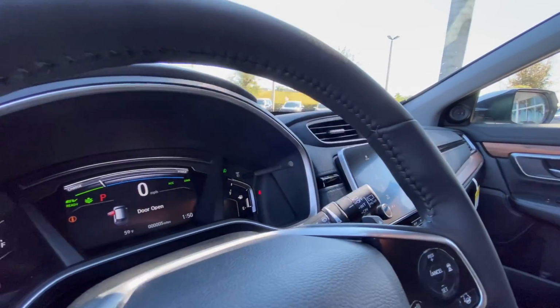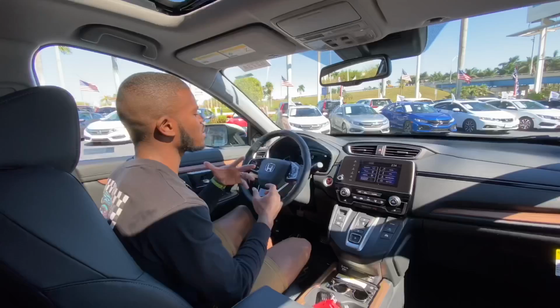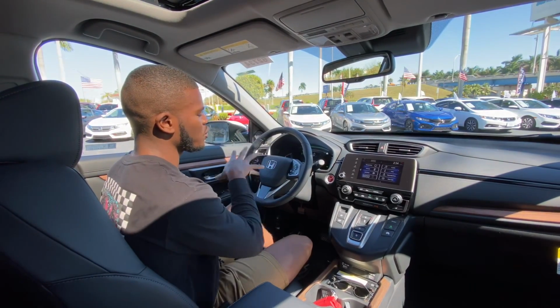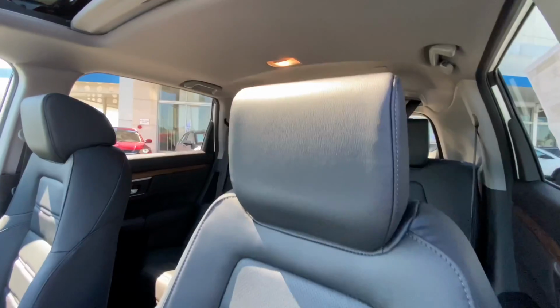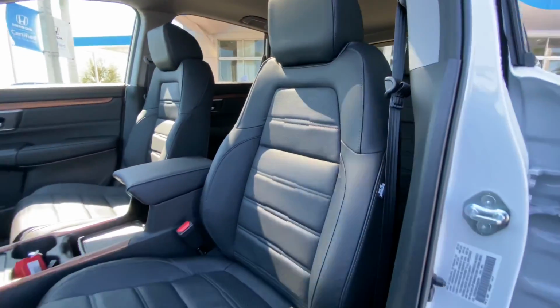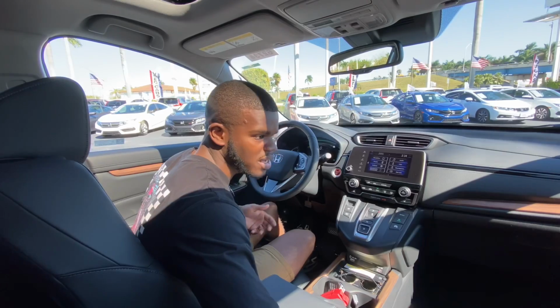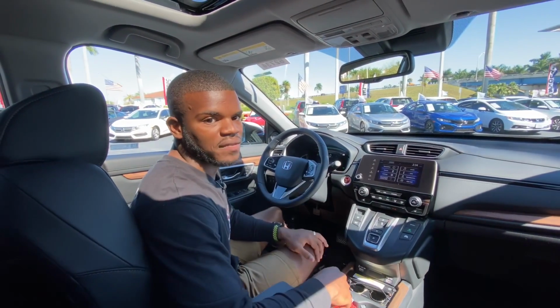I actually like the cluster here. You also have this new power meter because, like I mentioned, this is the hybrid trim, so Honda actually updated a few things here and there for the hybrid model itself. The seats in here feel very comfortable. They hold you in place. I actually like the nice leatherette material. I like the pattern design. But overall, I'm going to take a look at the back seat of the CR-V hybrid.